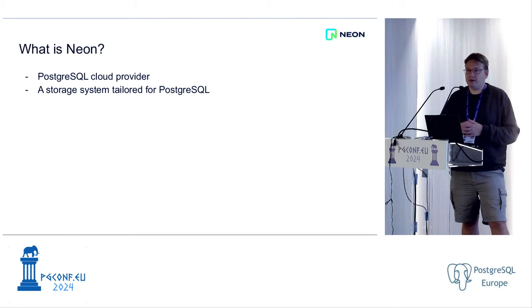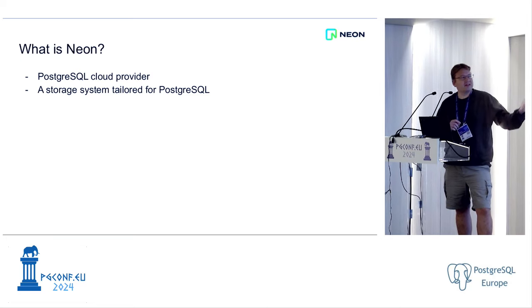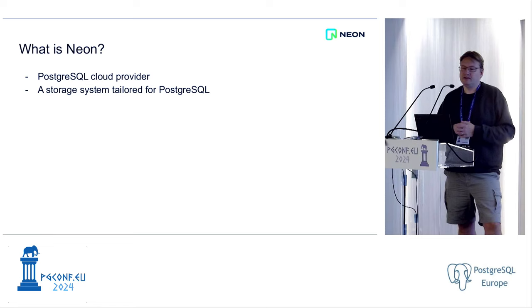We also call our storage system Neon. The storage system we have is tailored specifically for PostgreSQL, but it has a lot of nice properties that allow us to do things like time travel, branching, and some other nice things. It's also the key technology behind our serverless offering, so it allows us to start up PostgreSQL in under 1 second, because the storage system takes care of the WAL recovery and all of that stuff that normally takes some time when you're starting PostgreSQL.